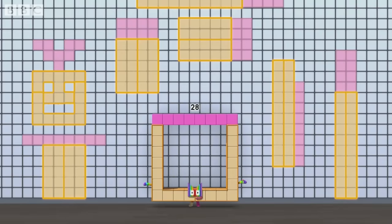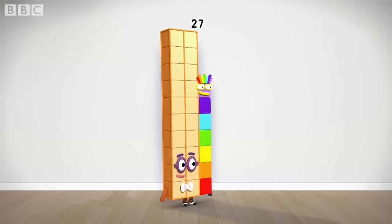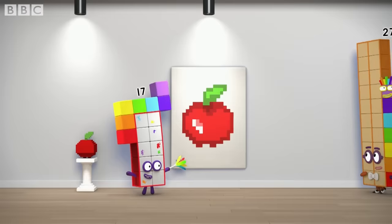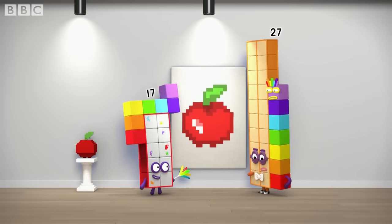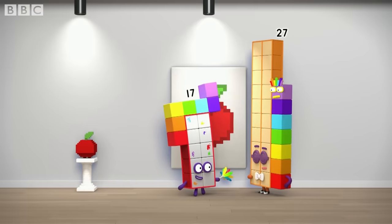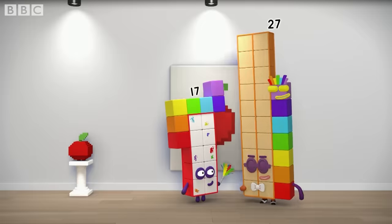Square with a hole. Chunky cross. Tower with windows. Get in! Oh. Hello, 27. Looking for something? Yes. I'm just not sure what. There's something I'm missing. Art is all about exploring new directions. New directions! That's it!